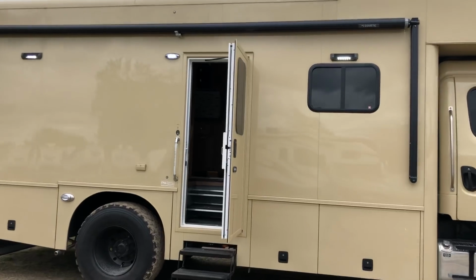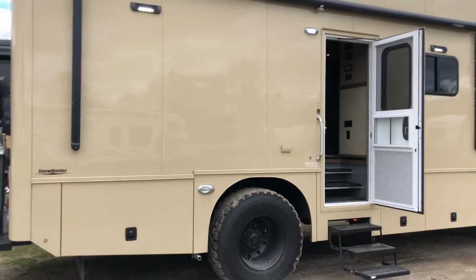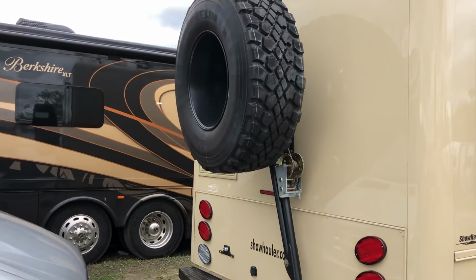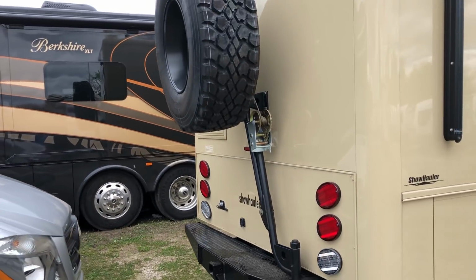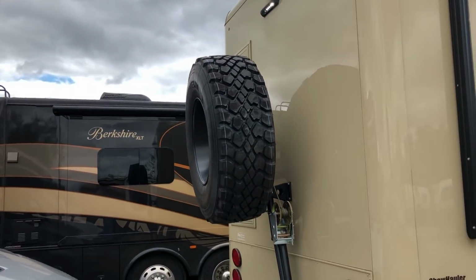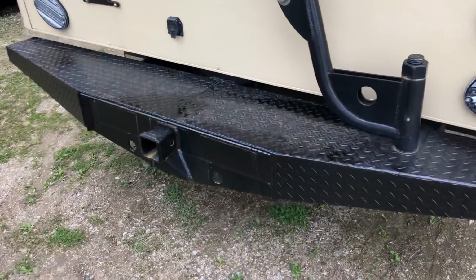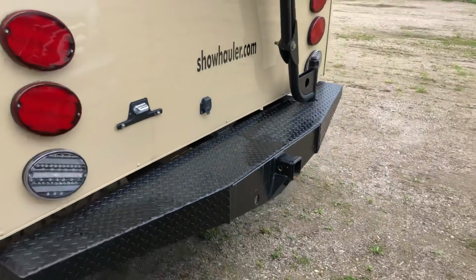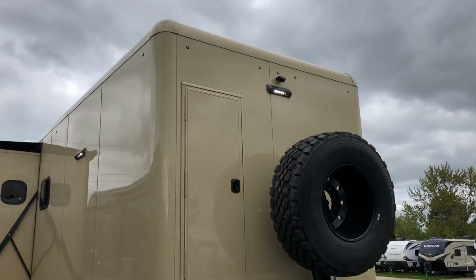Power awning. It does have two air conditioners, has the satellite up top. Built to match with the spare tire on the back. This thing actually has a winch on it to get this spare tire up and down. 20,000 pound towing capacity. You can haul that stacker trailer anywhere you want to go on this one. It's got the backup camera.